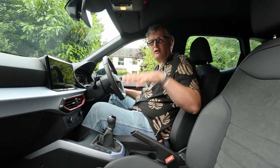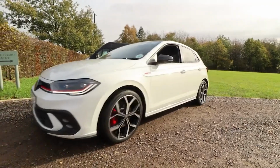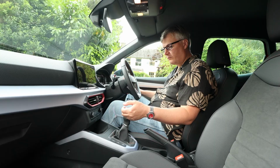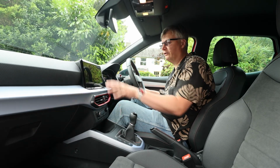And in case you're wondering, this is built on the MQB platform. So vehicles like the T-Cross and the Polo. Everything's easy to reach, proper buttons and rotary dials.